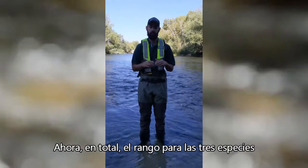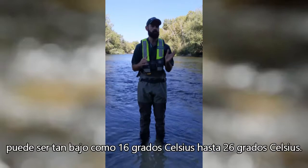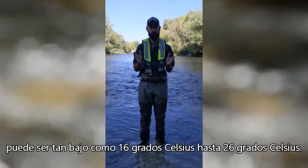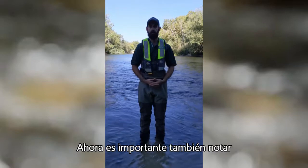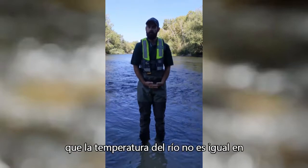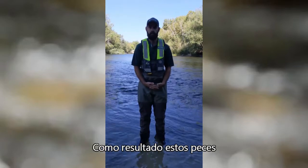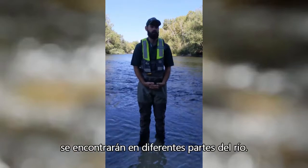Now, in total, that range for all three species goes from as low as 16 degrees Celsius up to 26 degrees Celsius. Now, it's important to note also that river temperature isn't the same everywhere in the river. As a result, these fish will be found at different parts of the river.